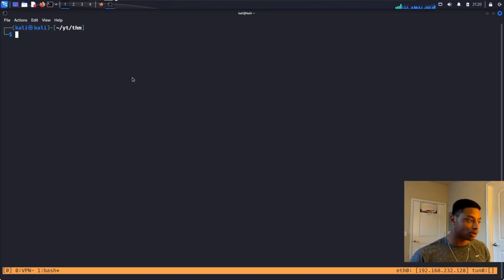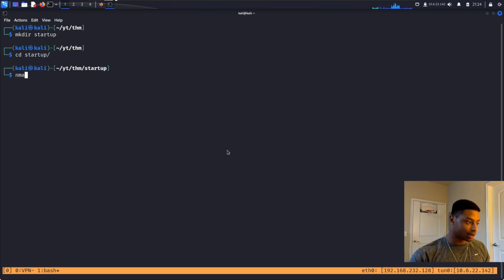We can open up a terminal. We see I have a working directory created here, YouTube, TryHackMe. And I can make a new directory. I'm just going to call it startup because that's the name of this challenge level. CD into it. And let's get started with an Nmap scan.